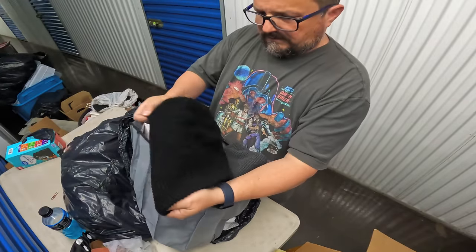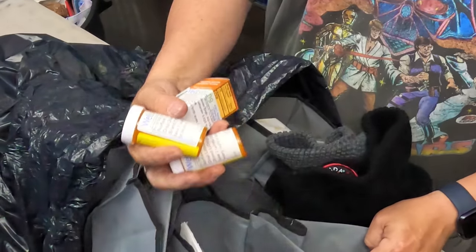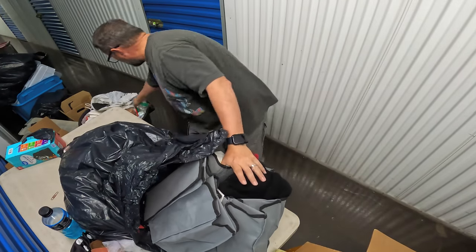There's a Canada hat right here. That's kind of nice. A couple of them. This is like a shoe organizer, but she's got all kinds of stuff in here, including more medication, more pills, more medication.